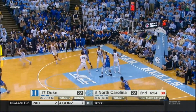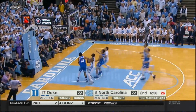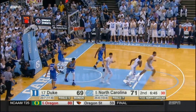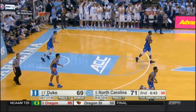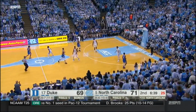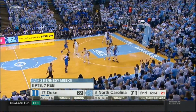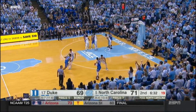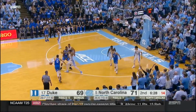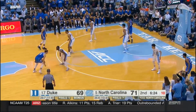Quick trigger again by Kennard, who's made a number of long shots tonight. Not tonight. Pinson one-on-one with Jones. Meeks is there. And yet another offensive rebound bucket. Matt Jones did a great job of making Theo Pinson change his angle to the basket, but Kennedy Meeks just got down the floor. 12 offensive rebounds for Carolina. They've turned them into 15 points. The best in the country in that department this year.